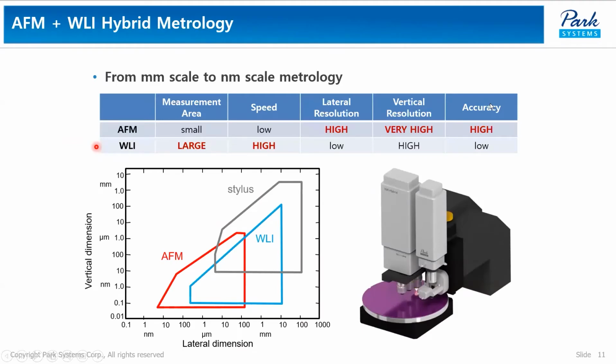AFM technology has a measurement area of up to 100 micrometers and is suitable for high resolution and high accuracy image measurement, but not suitable for full die range measurement, which is frequently requested by the industry. On the other hand, WLI technology is suitable for measuring a full die with an area from hundreds of micrometers to a few millimeters, but would produce low resolution and low accuracy data compared to the AFM. Therefore, we think that these two technologies would complement each other very well.